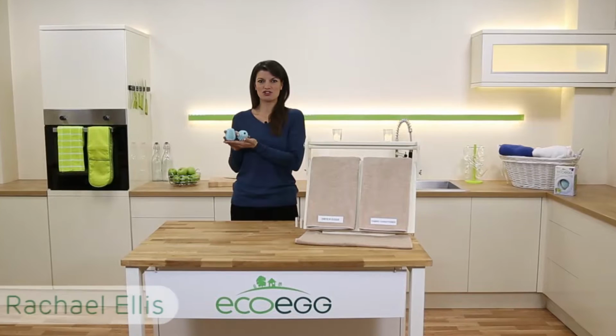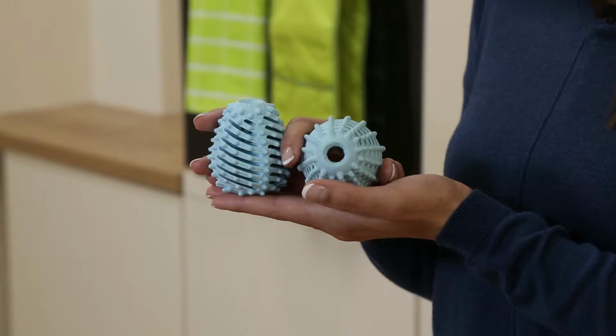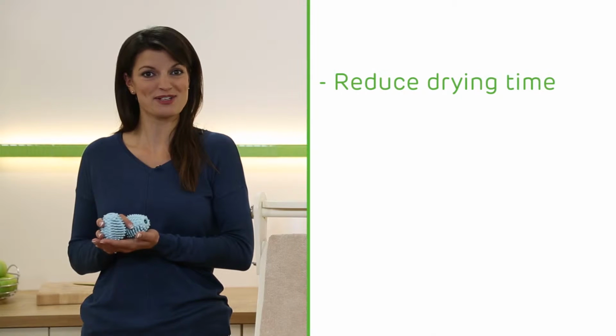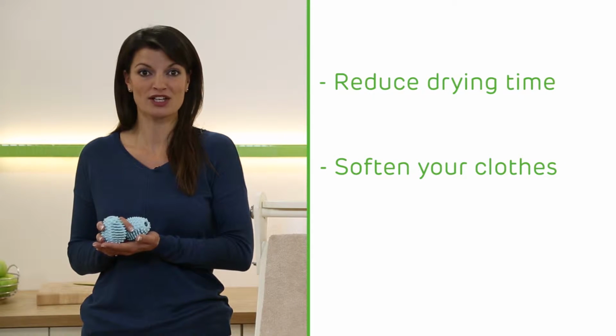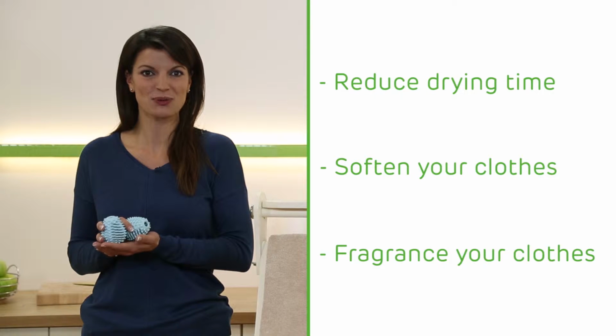These are the Eco Egg Dry Eggs, and if you've got a tumble dryer, they really are a must-have. You get two of them in the kit. You simply pop them both into the drum of your dryer, and they'll do three things. They'll reduce your drying time every time you use your dryer, saving you time and money. They'll soften your clothes without needing any fabric softener or dryer sheets. And they'll fragrance your clothes too, using natural essential oils.